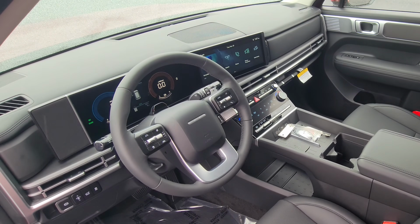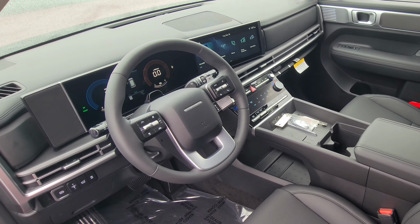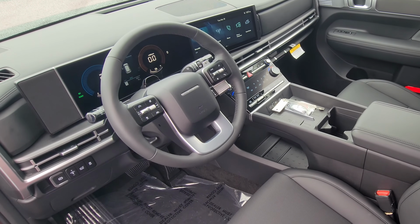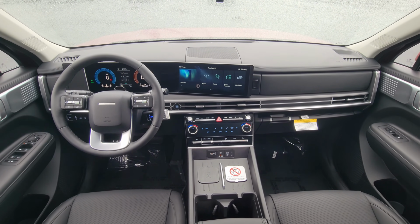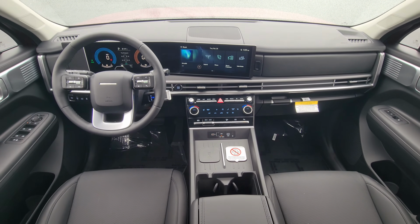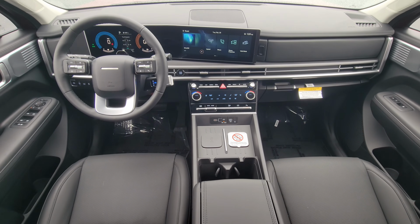Now, as far as the cool factor, I love the fact that this entire dashboard is curved and digitized. Now, something that you may personally like is the fact that this does have wireless Apple CarPlay and Android Auto, so that way you don't need to plug in anymore. Just connect your phone and then voila, you have the GPS right there on your nav.